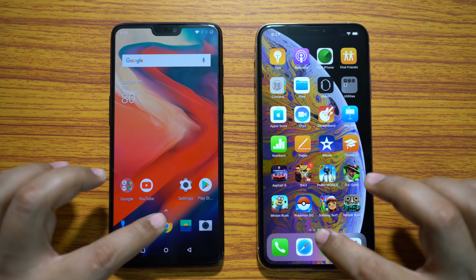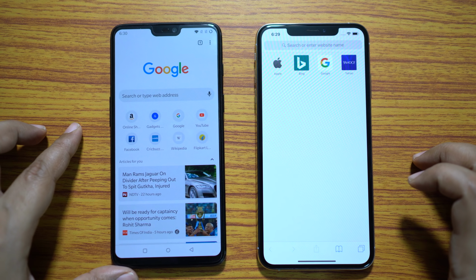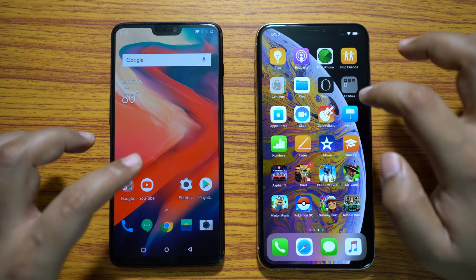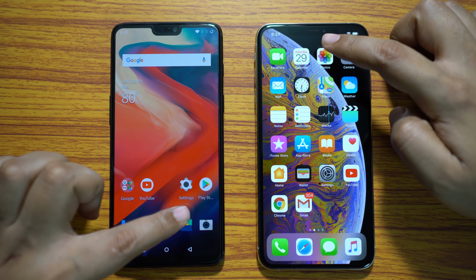They were very close. Next, I want to check the browsers you have preloaded into these phones, and once again it's really very hard to tell which was faster. The Chrome browser loaded some news feed, so it may not be fair to compare these two different browsers.